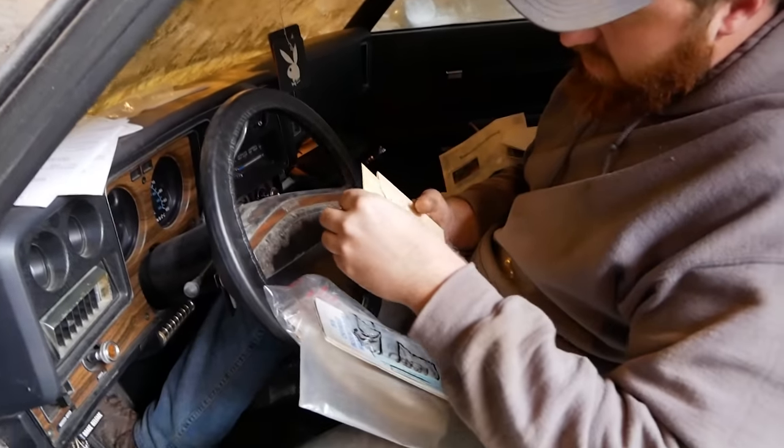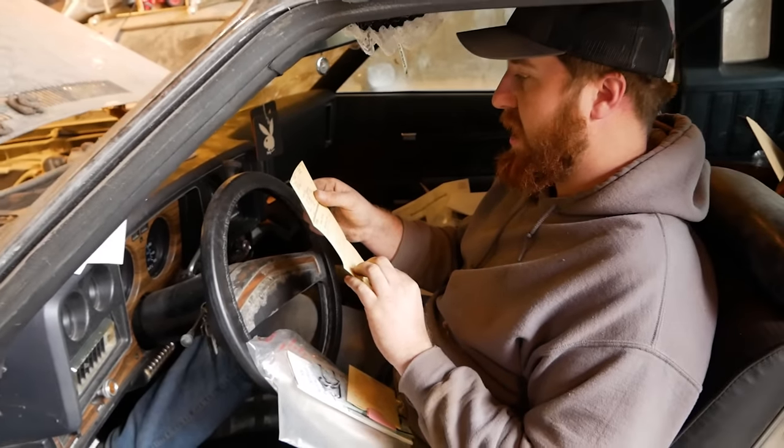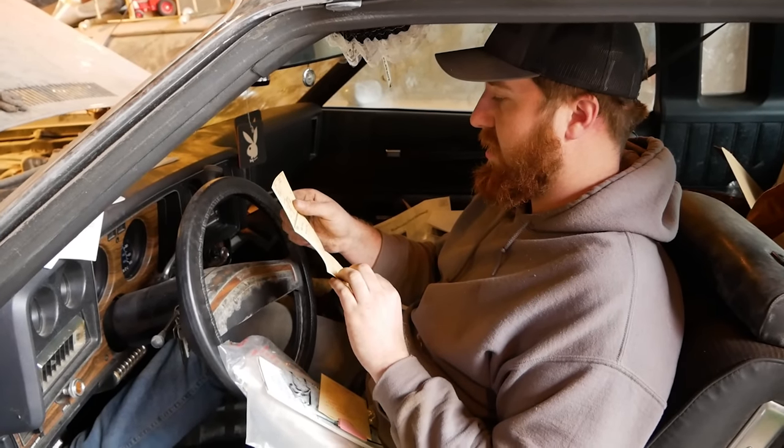Here it is. Certificate of title. Title for a 76 Monte Carlo.